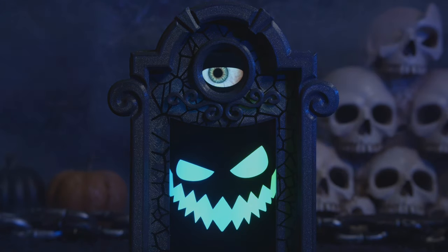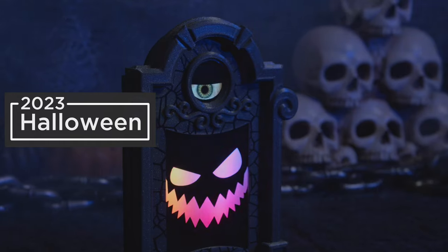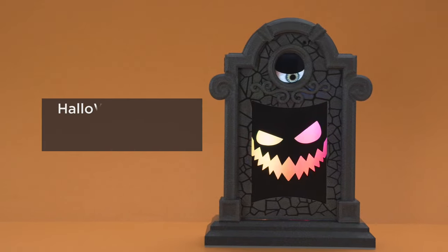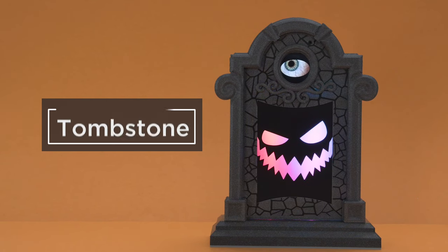Here are the top 5 3D printed projects you can make for Halloween 2023. With the return of the SAMD51, the Halloween M4 is the best dev board for your spooky themed projects.